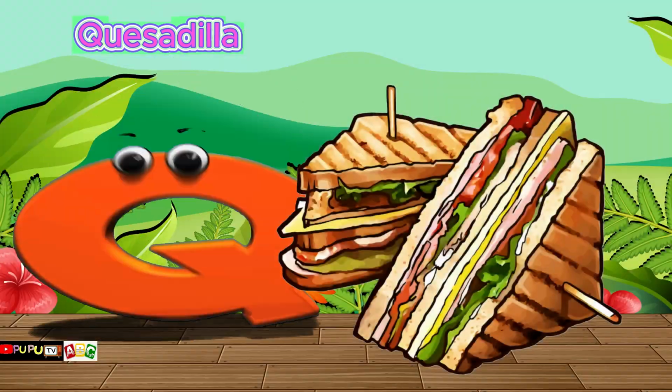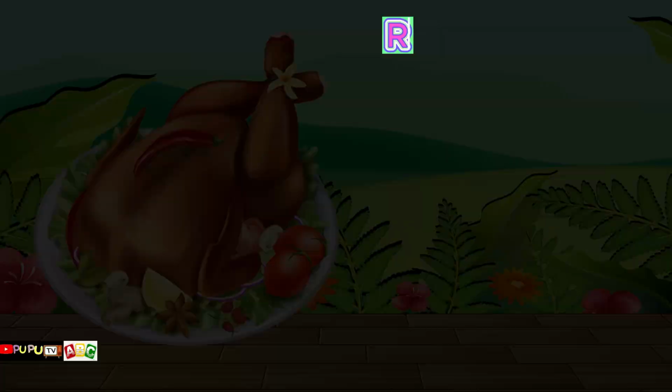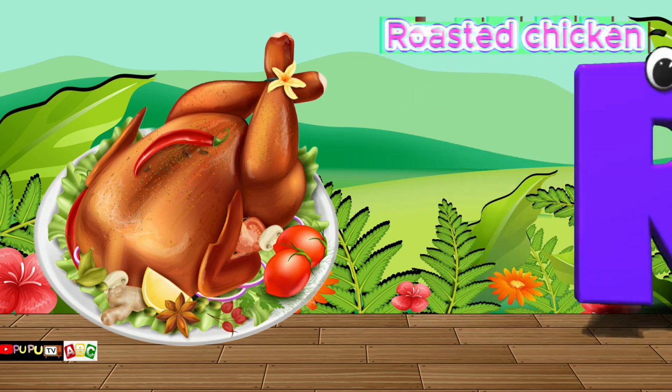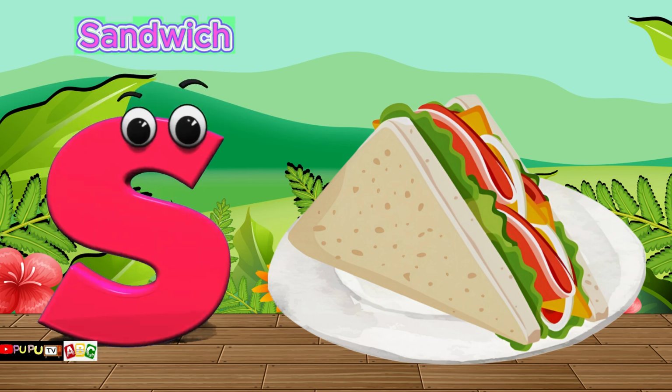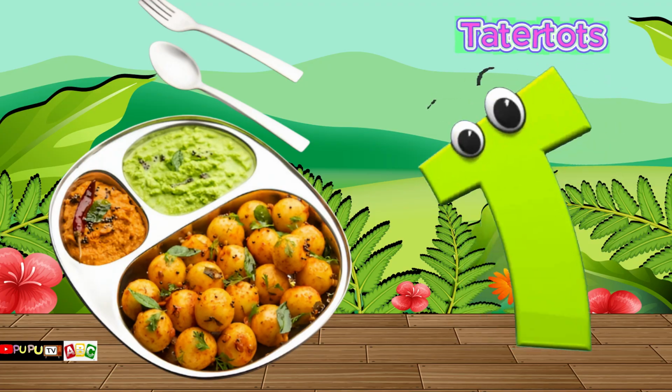Q is for quesadilla. Quesadilla. R is for roasted chicken. Roasted chicken. S is for sandwich. Sandwich. T is for tater tots. Tater tots.